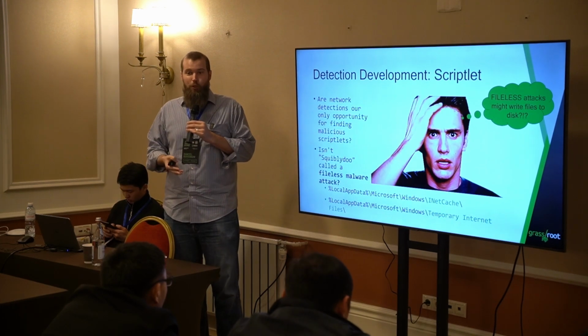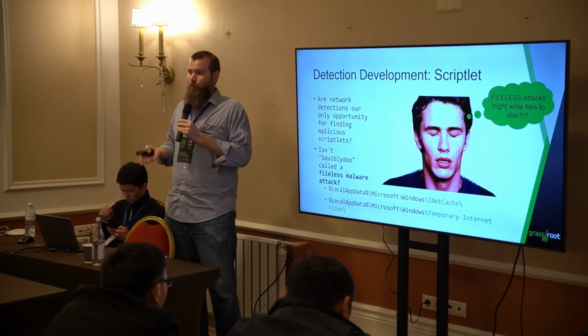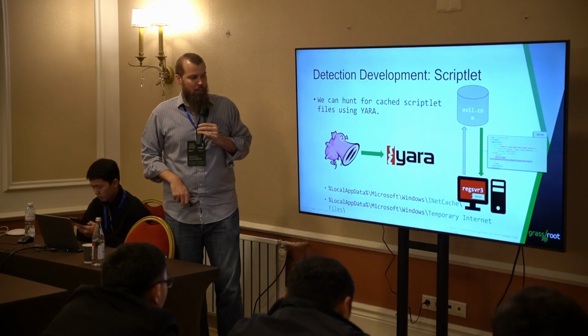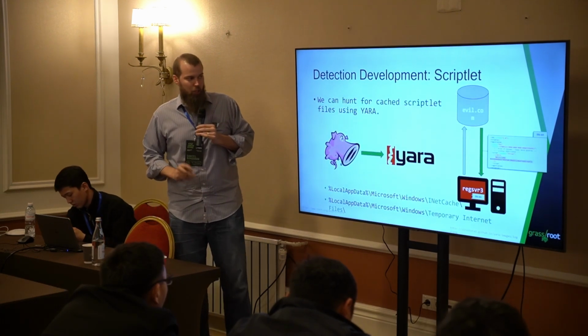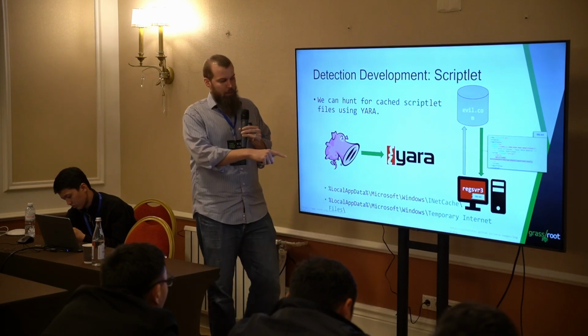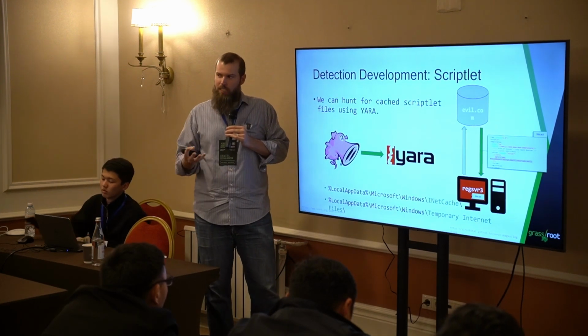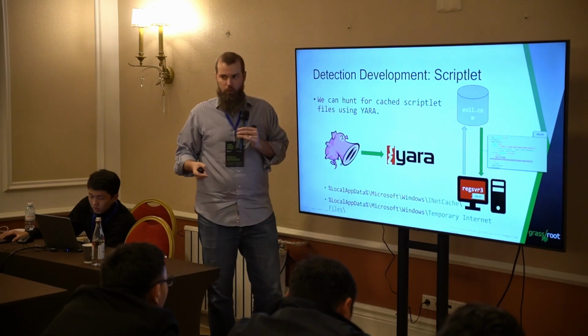For defenders, you should be looking in these locations, looking for the presence of any scriptlet files or any of these known bad substrings we've been looking for. And so for this, all the things we looked at for writing Snort rules for network detections, let's take those same concepts and write them in YARA rules.